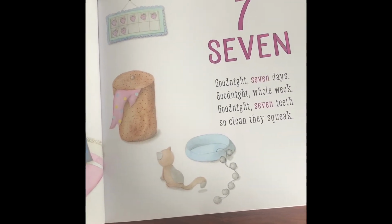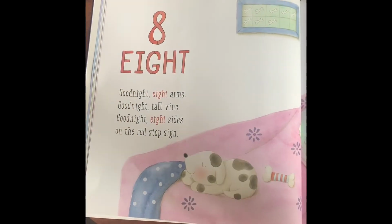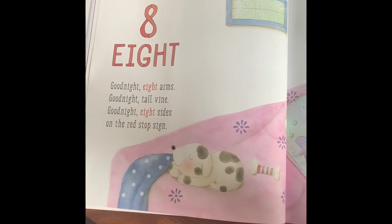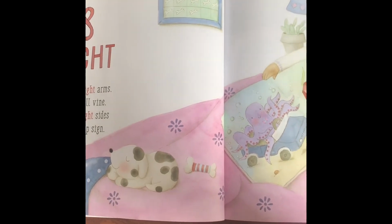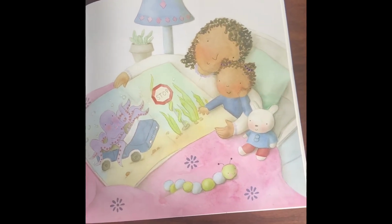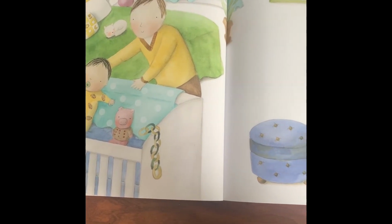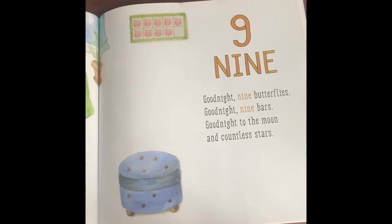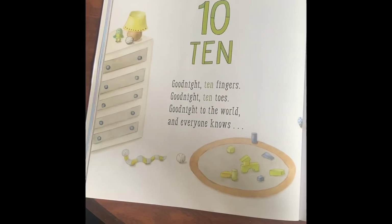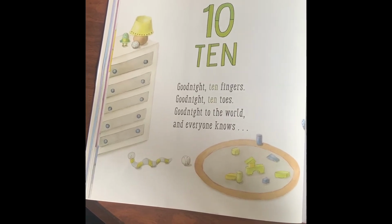7. Good night, 7 days. Good night, whole week. Good night, 7 teeth, so clean they squeak. 8. Good night, 8 arms. Good night, tall vine. Good night, 8 sides on the red stop sign. 9. Good night, 9 butterflies. Good night, 9 bars. Good night to the moon and countless stars. 10. Good night, 10 fingers. Good night, 10 toes. Good night to the world and everyone knows.